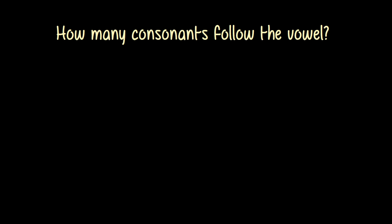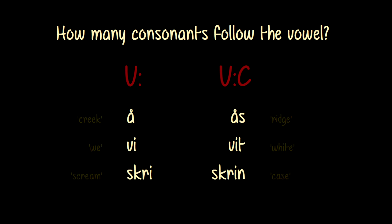The general rule on how to predict the length of a vowel is to see how many consonants there are following it. If one or no consonants follow the vowel, then it's long. Å, vi, skri, ås, vit, skrin. Note that the preceding amount of consonants doesn't matter at all. There can be anything from 0 to 3 consonants, it changes nothing.